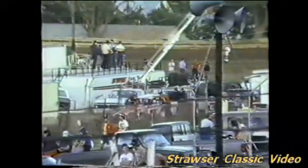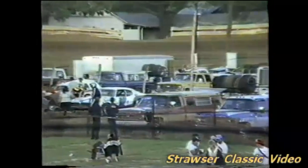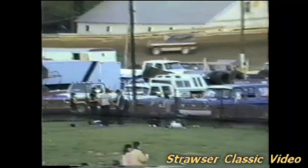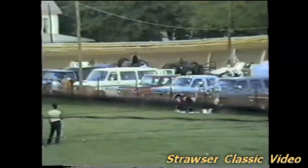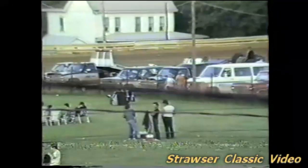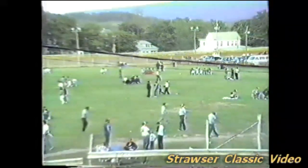In the sprints, we've got last night's Williams-Grove feature winner, Maynard Jenks, and we've got another fine field of small blocks, about 30 of them. So it's going to be a really exciting night for racing tonight. And you're right, 30 small blocks, 24 sprint cars in the pits right now, and it looks like a great night for racing. We have a real good field of street stockers on hand here tonight.